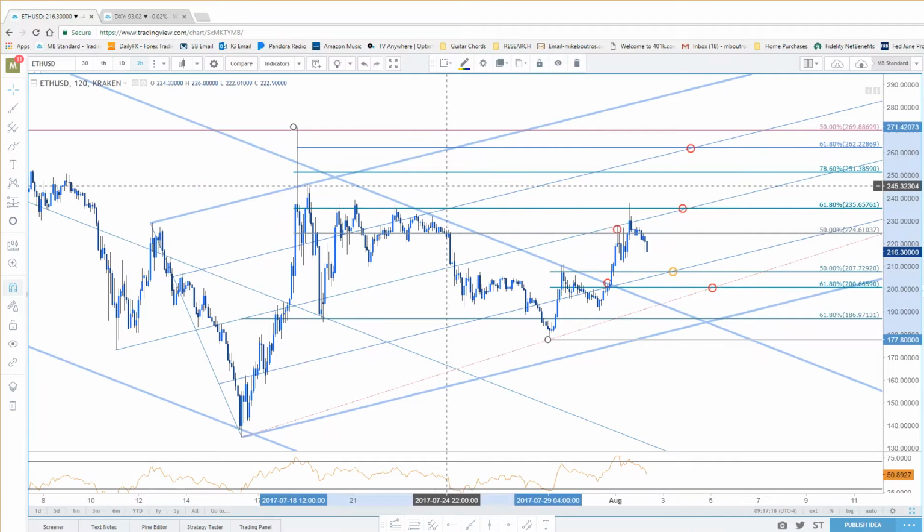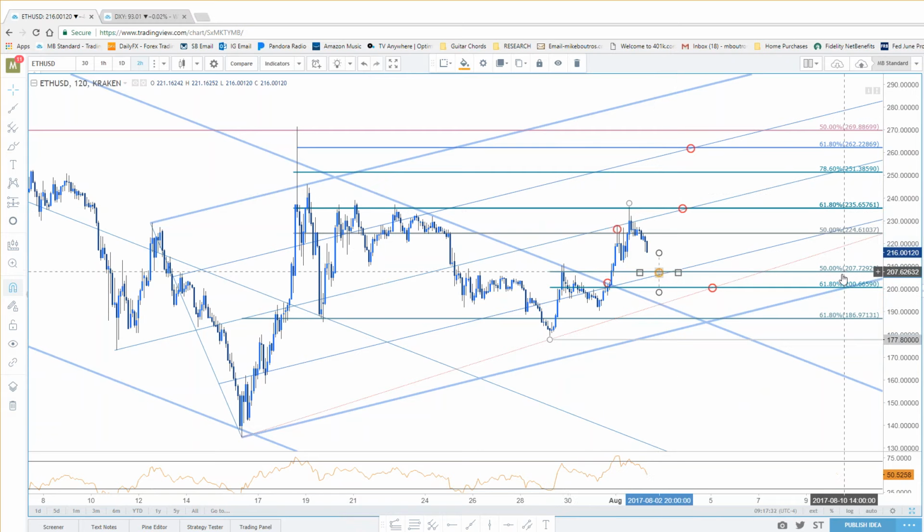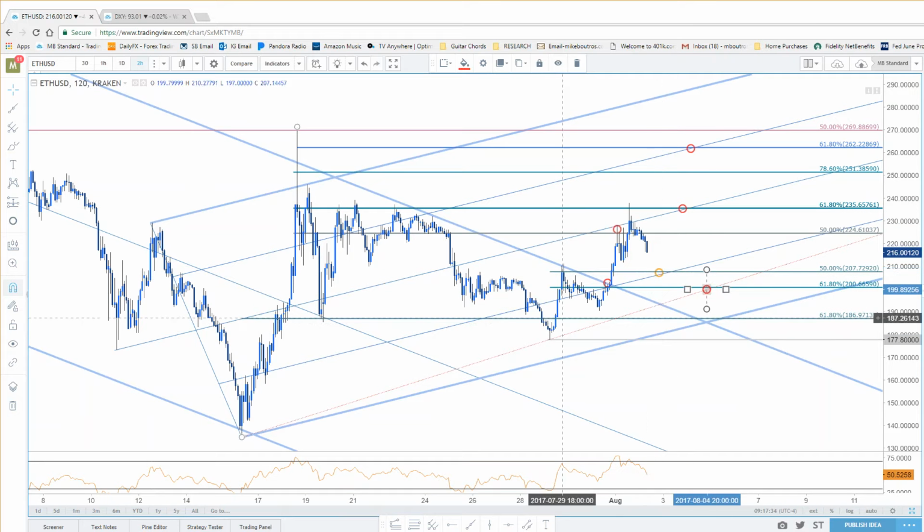So you have one fib off the decline. This 618 is of the ascent. And then these near-term fibs are just from the low that we made late last month. And again, the 50 gives you near-term support here at 207. Kind of want to look for that to hold for a topside play.